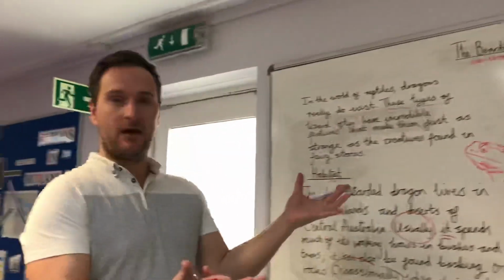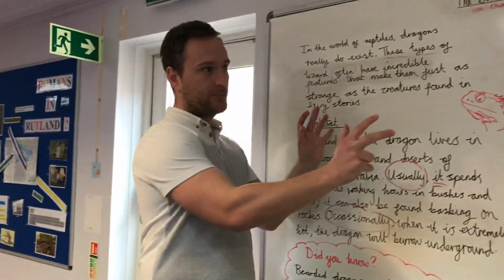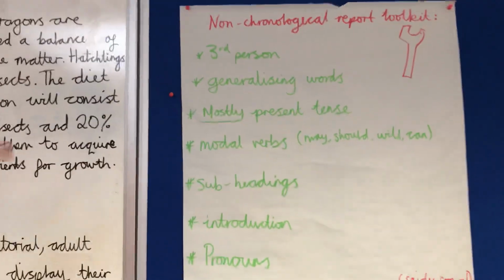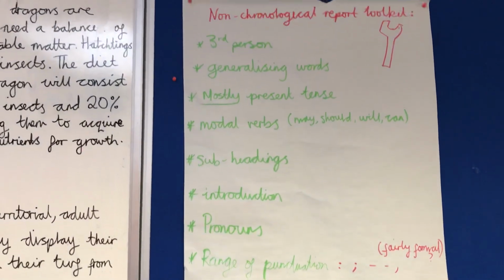So there's my example for you guys. I'd love to see what you produce come the end of it. Over a double-page spread. One more look at the toolkit, Ethan. Have a look through there, guys. That should give you enough things. If you think more things need to be added to it, please do so.